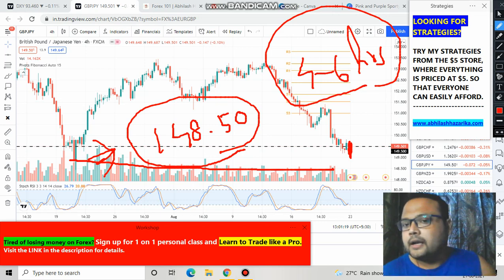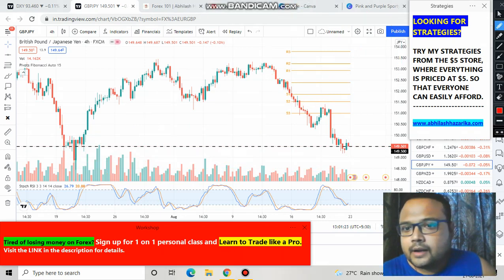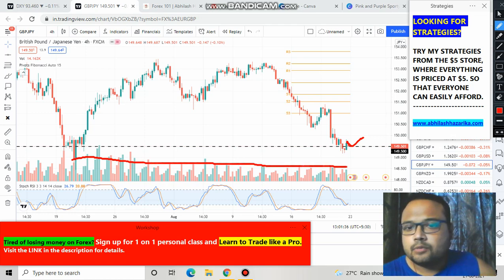Clear? On the other hand, if you find the market respecting this weekly support and trying to bounce from here, then also you can go for a buy order. But again, you'll have to put your stop loss below this level, because this level is the most safe level to put your stop loss in the chart of GBP JPY right now.